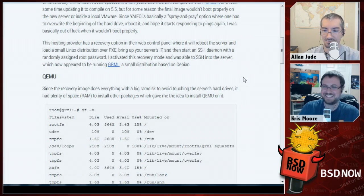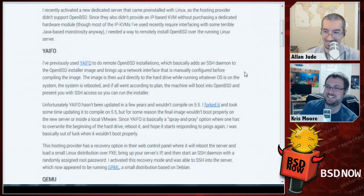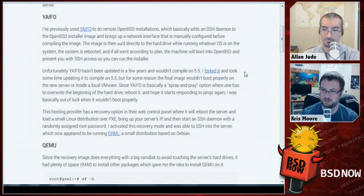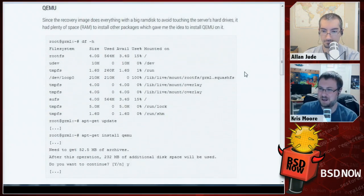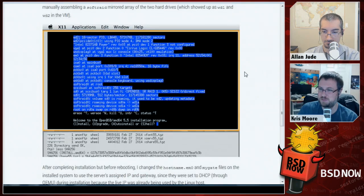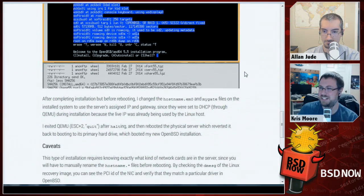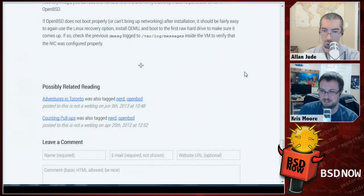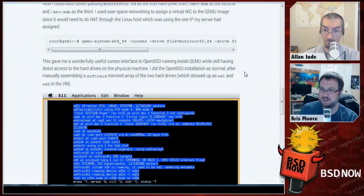Nice. But I bet the provider's like, how in the world did he get that on here? Yeah. That is really cool though. But yeah, it's a very similar type setup where you run QEMU and install onto one of the disks, and then let's see, how else did he do it here? He booted QEMU from the Linux rescue partition. It looks like he installed it there, and then was able to go through and fire up OpenBSD pointed at the raw disks and do the installation on the raw disk.